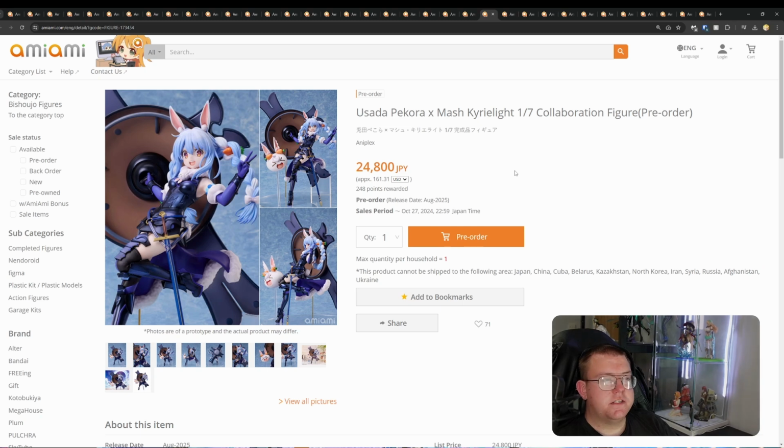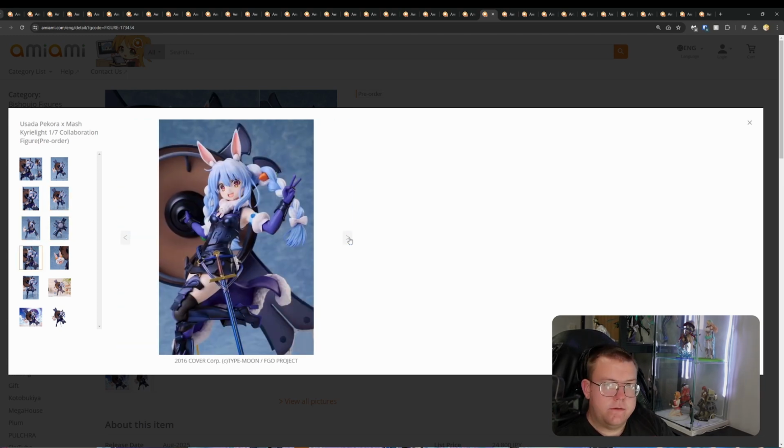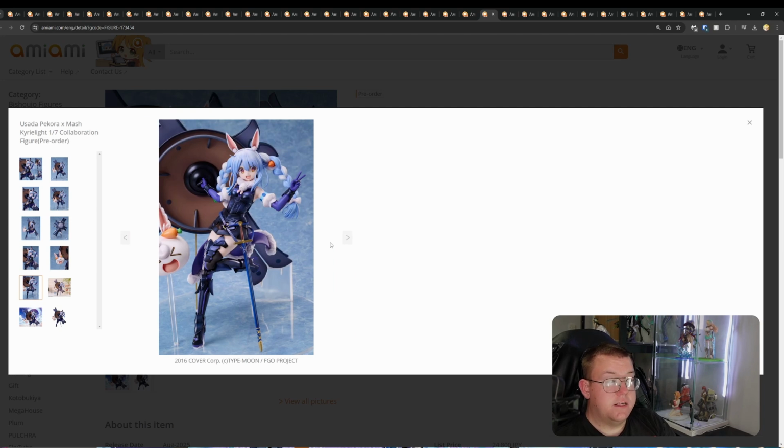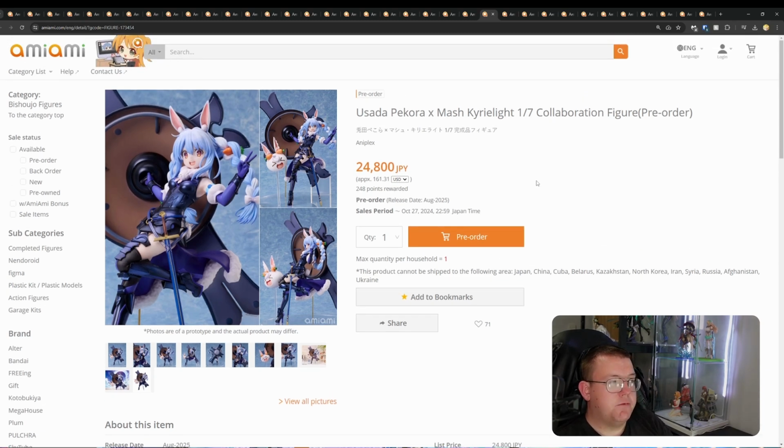Usada Pekora Mash Crolite 1/7. So this is obviously a collaboration with Pekora and Mash, by Aniplex for 24,800 yen. Coming out August 2025. I don't mind these mashup ones a lot, but I don't follow a lot of VTubers and I don't watch any Pekora, so I think overall it's a very good looking figure. I like it a lot. It's very adorable. There's probably going to be an exclusive faceplate or something if you get it from Aniplex directly, so that might be worth checking first. But I don't know if these two, the anime and Pekora the VTuber, combining really matches. I don't know how far they're going to take this in the future.